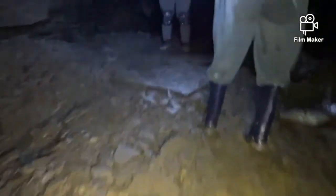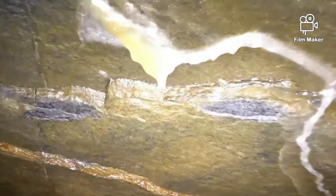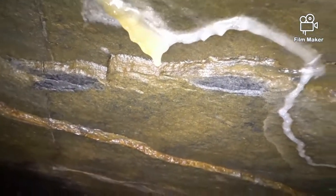In case you're wondering, that tunnel leads all underneath all this. Oh, my God. Oh, yeah. Yeah, guys, look at this. Look, there's stalactites hanging down.